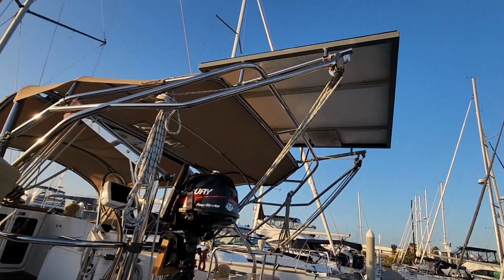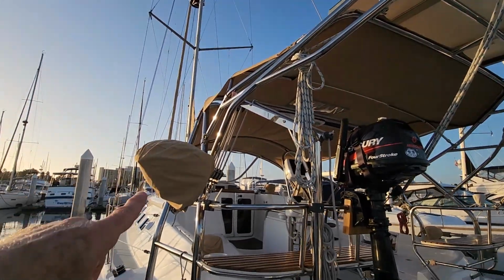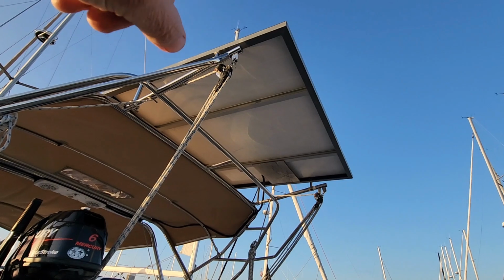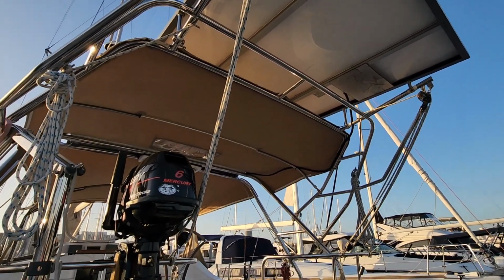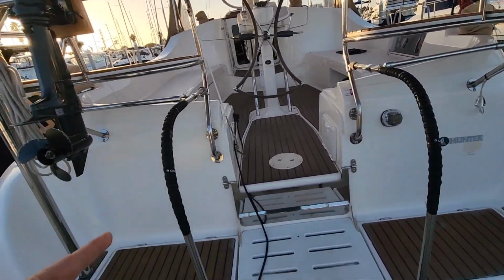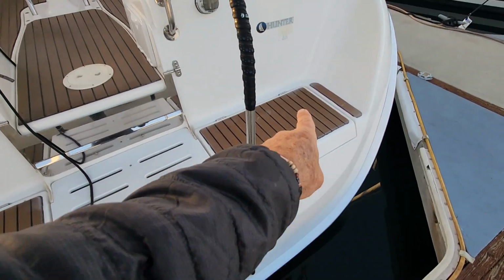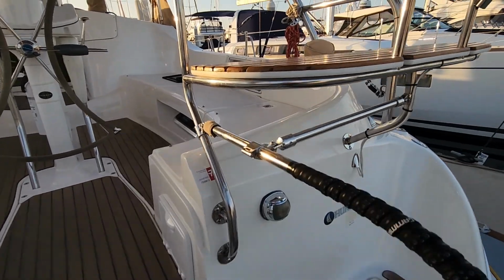She has a factory arch, the dinghy davit arch. And on top of that dinghy davit arch, she has one giant solar panel right there with a smart regulator, of course. Owner made these. They are really useful getting aboard, especially in and out of a dinghy. You can see this is quite a high step getting in and out of a dinghy, so it's got these nice custom made handholds here.